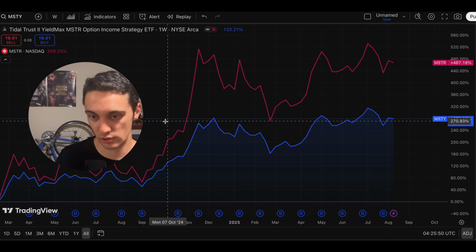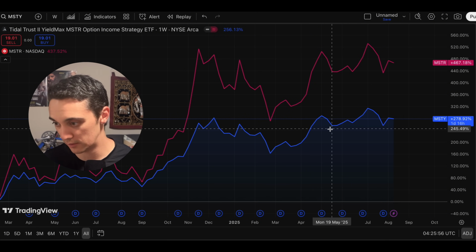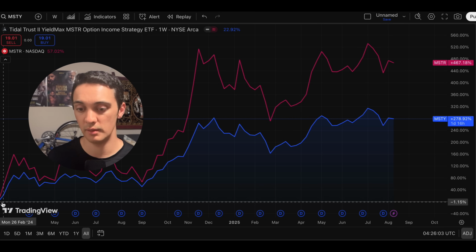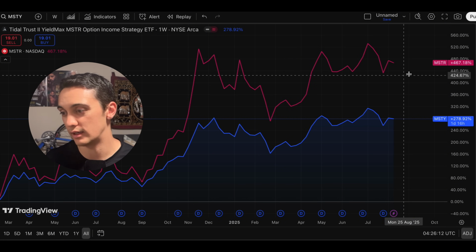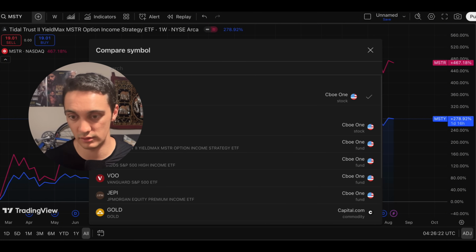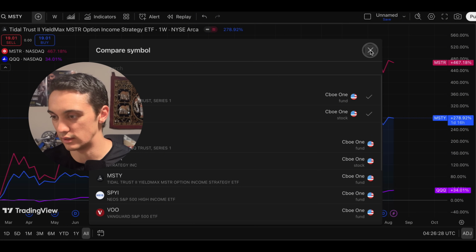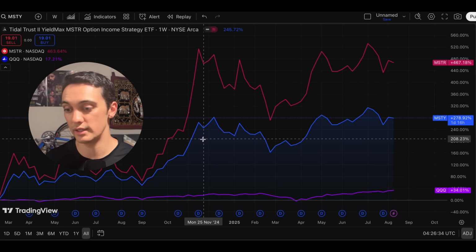All right, so we are looking at the TradingView chart of MSTY and MSTR. MSTR is up top and MSTY is on bottom in the blue. And we're going back as far as February 26th, 2024, because that is roughly when MSTY debuted. And you'll see that since then, MicroStrategy, if you bought that, it's up 467%. MSTY is up 278%. Both are extremely good. I mean, if you compare that to the NASDAQ, you'll see QQQ is only up 34%.